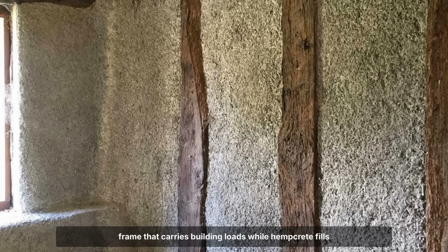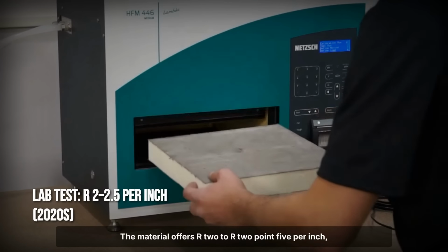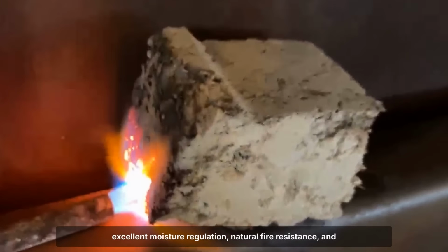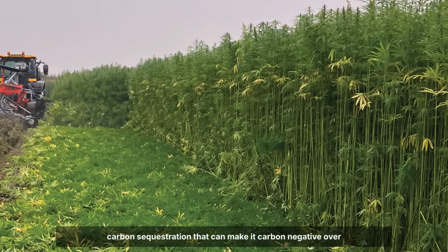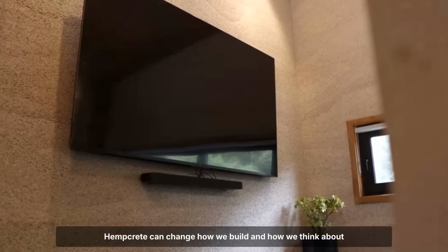competition. Hempcrete is a biocomposite material made by mixing hemp hurd with a lime-based binder and water. It is not structural and must be used with a timber or steel frame that carries building loads, while hempcrete fills cavities as insulation. The material offers R2 to R2.5 per inch, excellent moisture regulation, natural fire resistance, and carbon sequestration that can make it carbon negative over its life cycle. Hempcrete can change how we build and how we think about carbon.